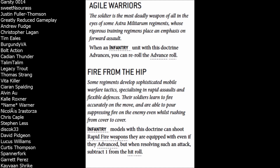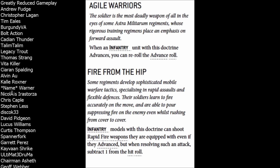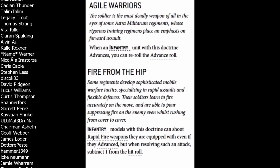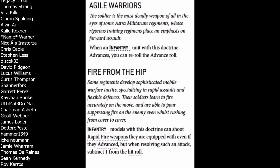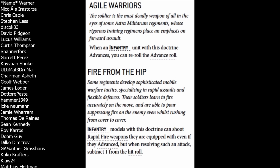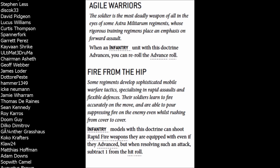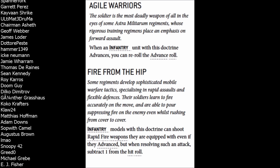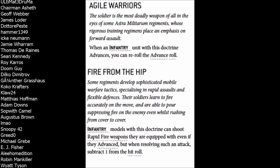And this is where Fire from the Hip comes in. It allows us to have all the benefits of being able to move around quickly without having to sacrifice our firepower output. Now, I know what some people are going to be saying, which is, but Mordian Glory, couldn't you just get the same effect from using the order Forwards for the Emperor? And yes, you could. In fact, Forwards for the Emperor would allow you to move and advance and shoot without a -1 to hit penalty.